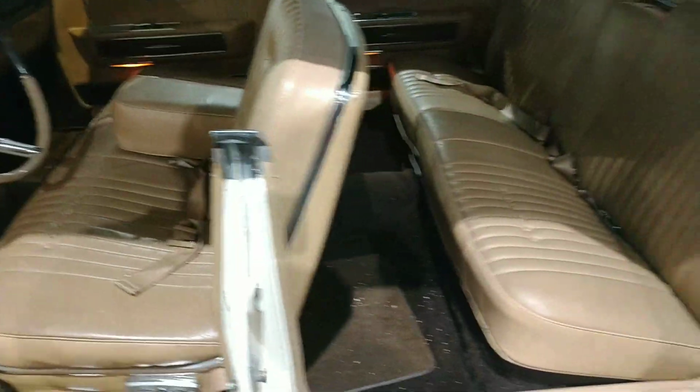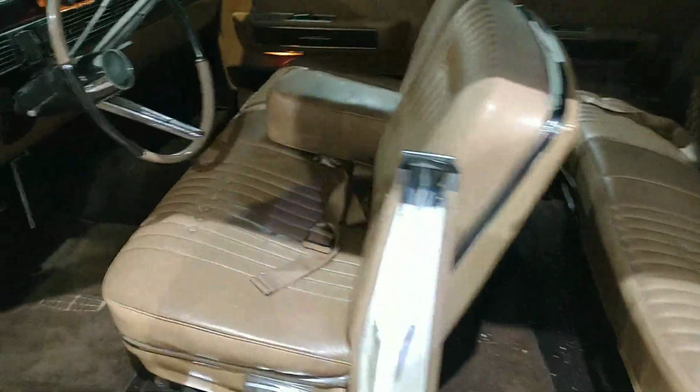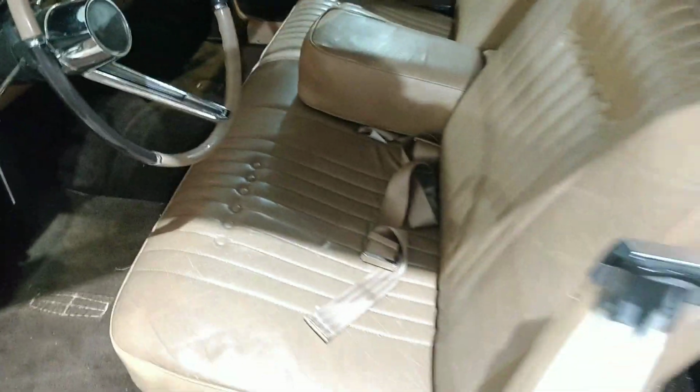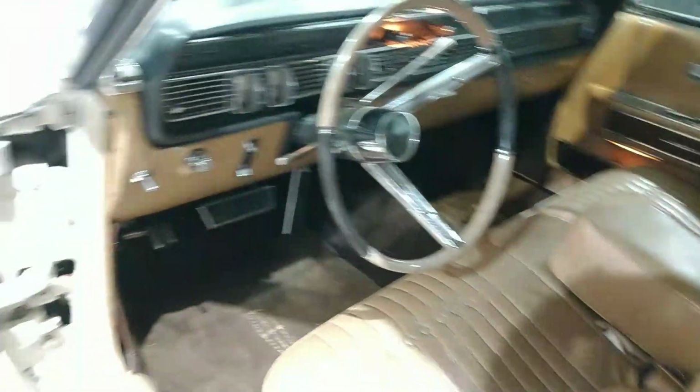Seats are kind of a faux leather. They're like a synthetic material, like a faux leather. They're very soft and supple. They fool most people into thinking they're leather, but they're not, okay?